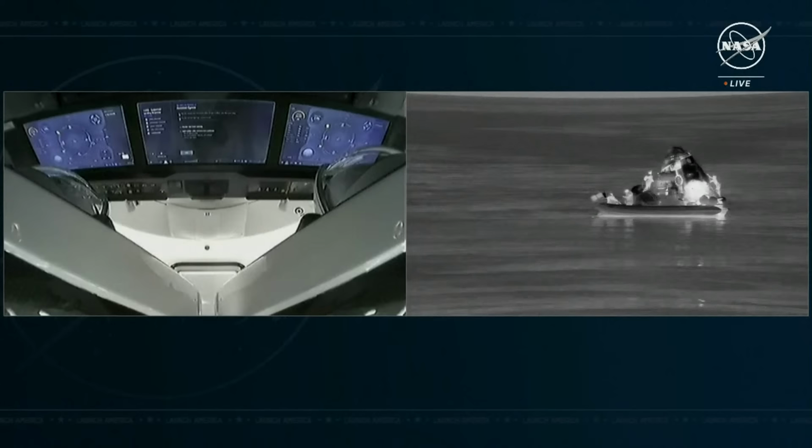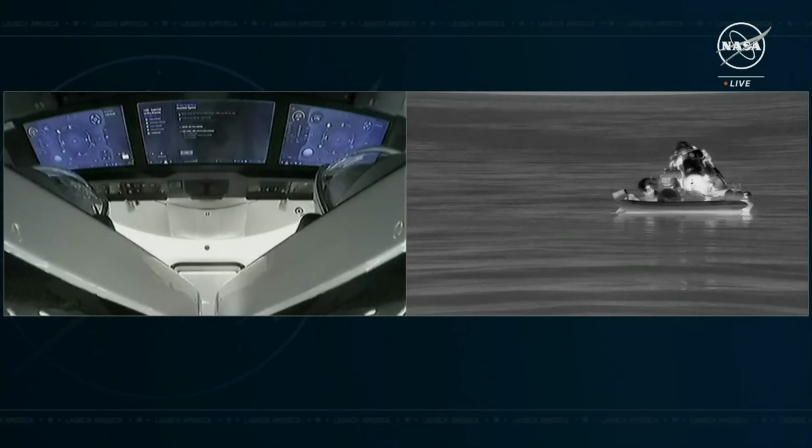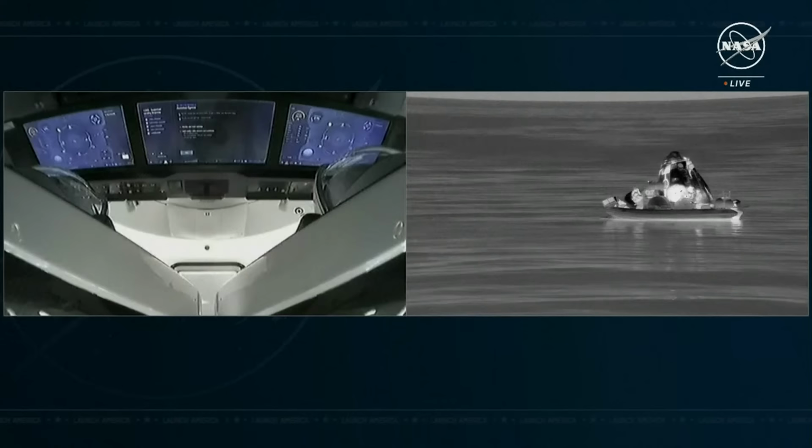All right, so as you can see there on your screen, that's a live view on the left-hand side, inside Dragon Endurance. On the right-hand side is thermal cam tracking the recovery operations.